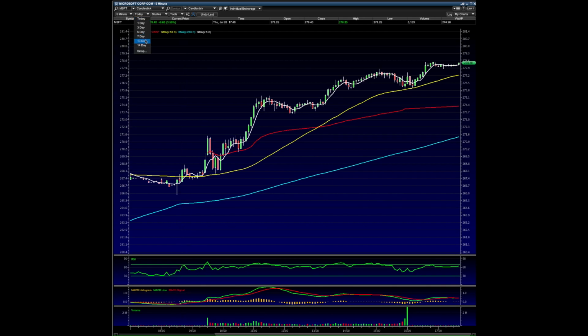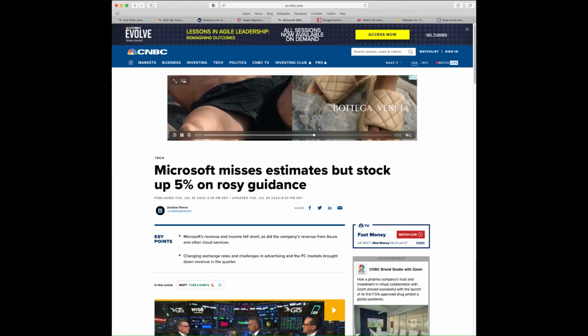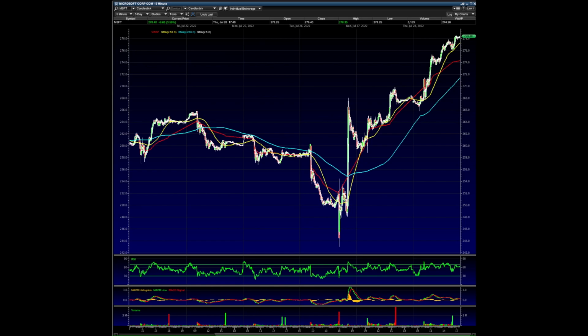But when we look at Microsoft, they reported earnings. They missed all their estimates, sold off from 460 down to 244, and now here we are at 280. So Microsoft misses estimates, but the stock's up 5%. Now it's up a lot more on rosy guidance. So it's the same stuff we're seeing from the large tech companies in the last quarter. Their earnings won't necessarily be that good. Then they'll come out with some unrealistic, out of thin air guidance and pump the stock up. And then they'll revise it once we come closer towards next earnings. So don't get caught up in this.